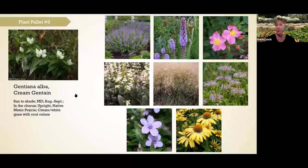And so in order to use it in the right site and have other plants that like that site, when I went to the website and did a search, I was able to click on all the plants that are native to the Mesic Prairie. So they have similar moisture needs and similar sun needs. Then a list came up and I went through those and picked out pale colors, pale pink, pale blue, pale purple. And I was able to find plants that either were also native or that were appropriate, even though they were exotic.